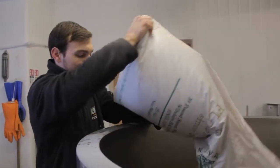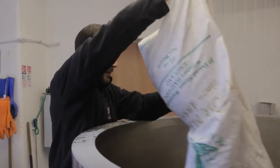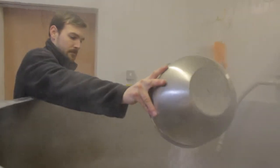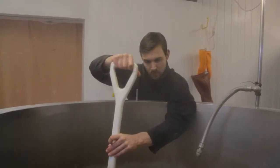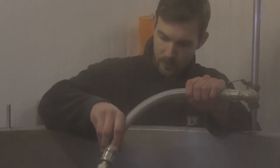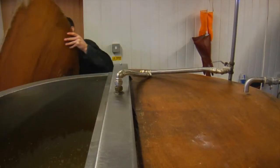The brewing process is basically where you add the malt and the hot water together, and the malted barley, you want to get the sugars out of the barley because that's what the yeast needs to eat to turn the sugar into alcohol, which is obviously what we're after. So that's the first stage, and then you soak the malt.